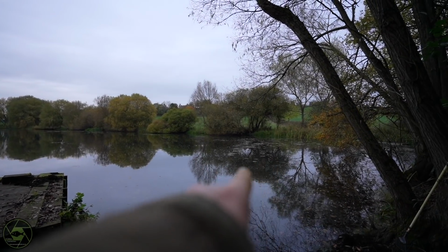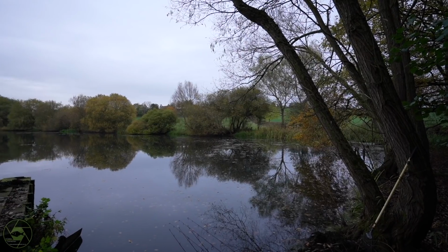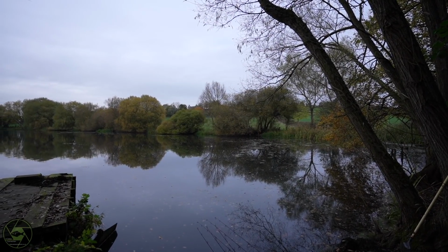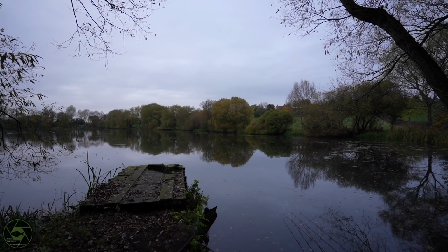So yeah, I've put the balanced bottom bait on that, the Monster Red balanced bottom bait on that. And because I think they're just going to come in this area and just mooch about in between the lily beds, I didn't want anything too blatant. And yeah, I'm just going to stick with the pineapples for the time being on the hinge stiffs, and then we'll see how we go.